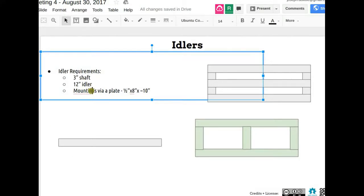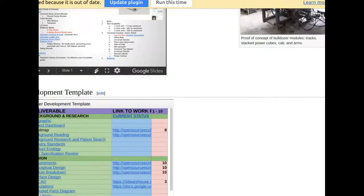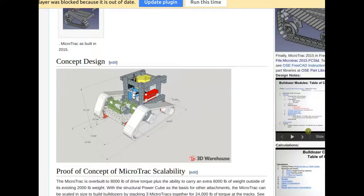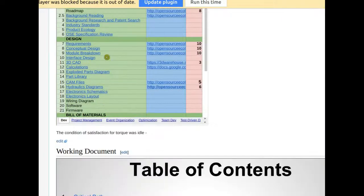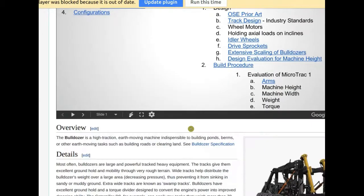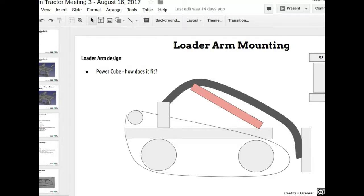So you can look at the old documents. We did some various configurations here. There's the document right there on this page. If you go to the bulldozer page, there's calculations, design notes. You can look at all the stuff on the idlers and everything else over there in these old documents. And here we did a development template, and we had some of these filled out. Like you see the 10, it means it's all filled out. So we were at 17% done. That was the working document. But definitely refer back to the bulldozer design document, so we can close this one.